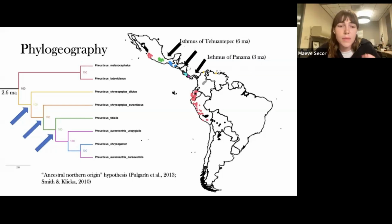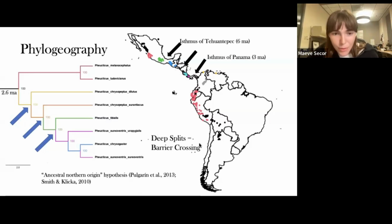Grosbeak speciation is estimated to have happened at the latest 2.6 million years ago, and then in this Central and South American clade within the last 2 million years, which means that it's very likely that the speciation of these grosbeaks followed dispersal over these existing barriers. So if we consider that this deepest split in the grosbeak clade occurred in the north, then it follows that these birds dispersed into South America by crossing over these biogeographic barriers, such as isthmuses and mountains, and colonizing new types of habitat. So yeah, deep splits equal barrier crossing.